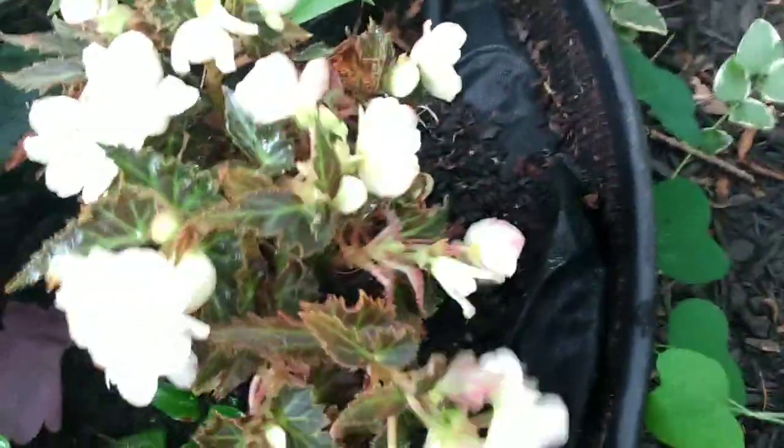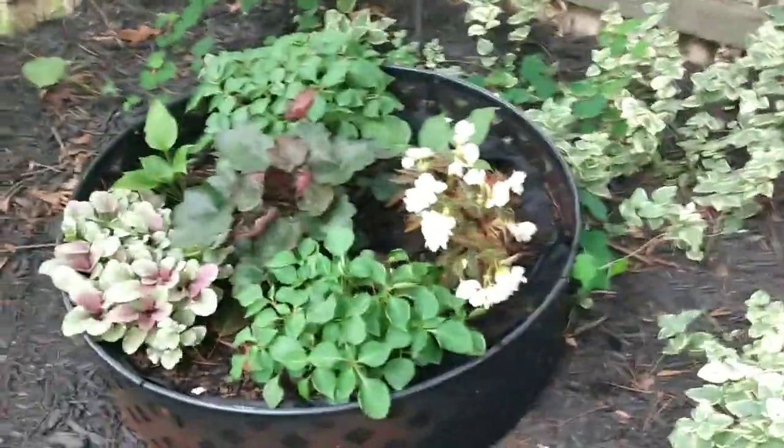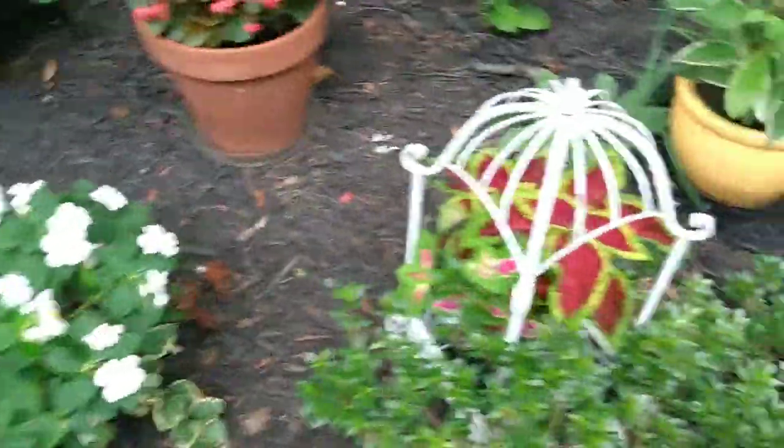All right, so I'm glad I saved that little spot just for this begonia. I didn't know what I was going to put there. A fern is right up under there, but it's not growing fast enough, so I needed something in that spot. So that looks beautiful. I added some water to it, and then that should finish out the rest of the summer. Okay, here is the rest of the garden.